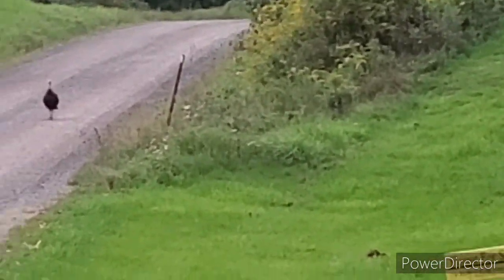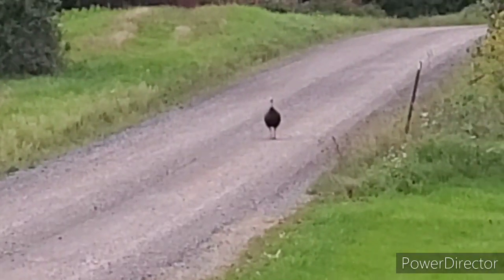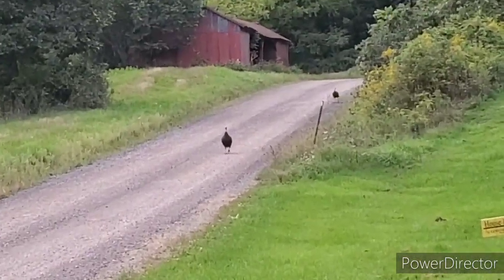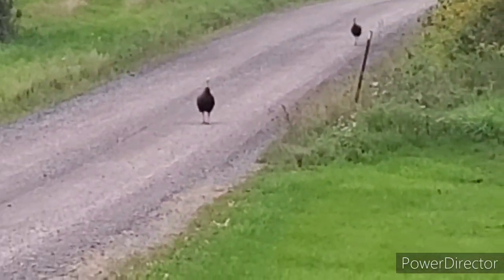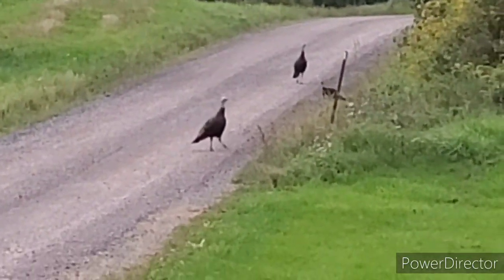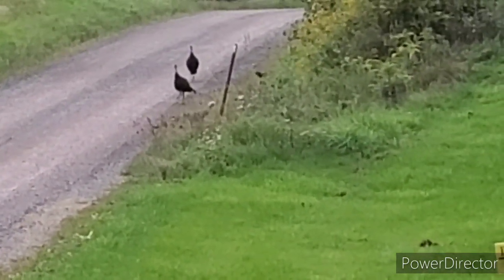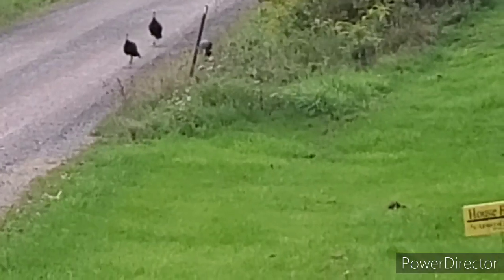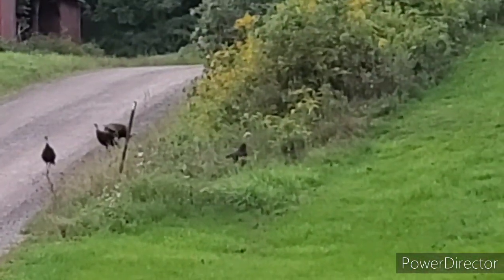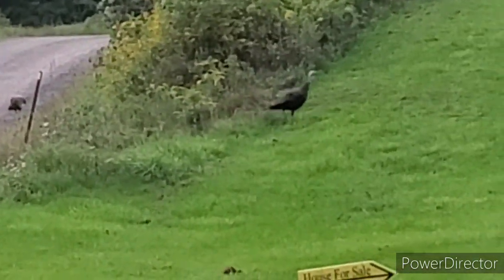Saw 3 of them. Should be deer out here too pretty soon. Usually see a couple in this area. But look at this guy, he's just walking down the road. Doesn't have a care in the world. Oh, there they are, all 3 of them. Oh, there's a 4th one coming out now. And it looks like they're gonna come right into the yard. That's pretty cool.